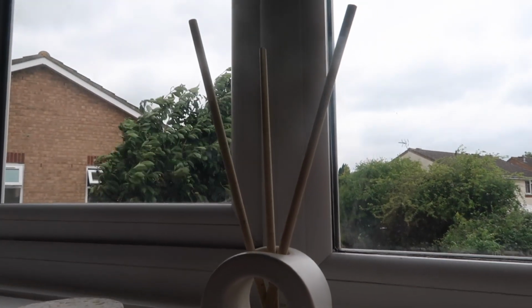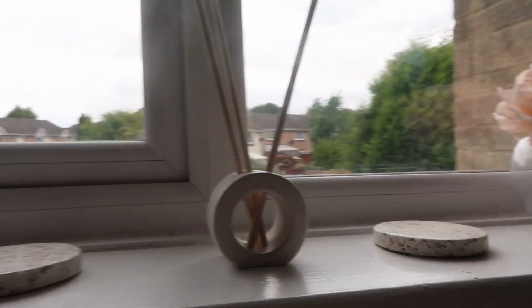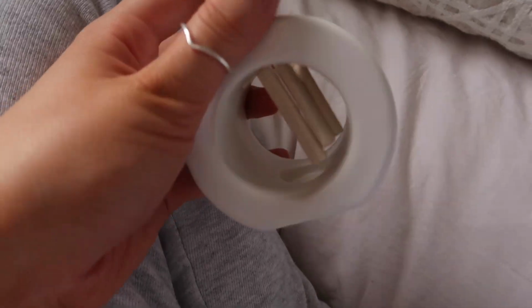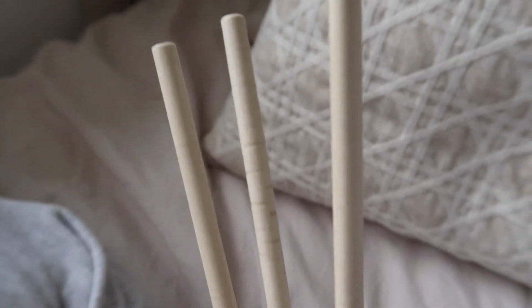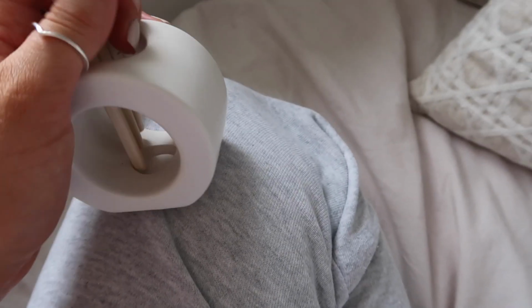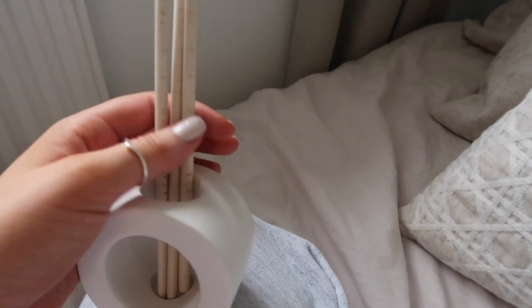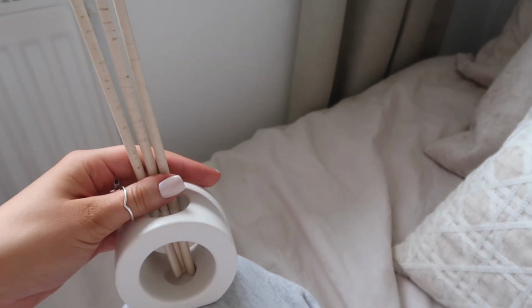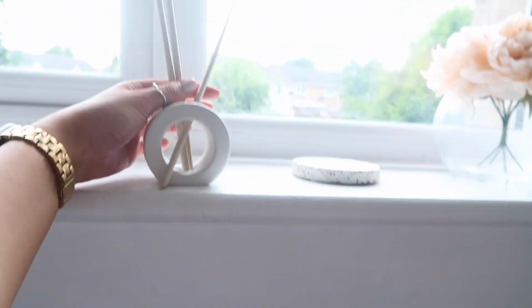Last but not least, I have this reed diffuser. Now this actually has no liquid in it. This was from HomeSense. It was really inexpensive. Let me get it down to show you properly. So there's no liquid in it. This is like a little ceramic pot, and then these 3 have a scent to them already. So you just buy the sticks every time. You don't have to keep buying a new diffuser, basically. It was literally like £3, but I fell in love with it because I love the colours and thought even when it runs out of smell, it's just a nice decorative piece to have.